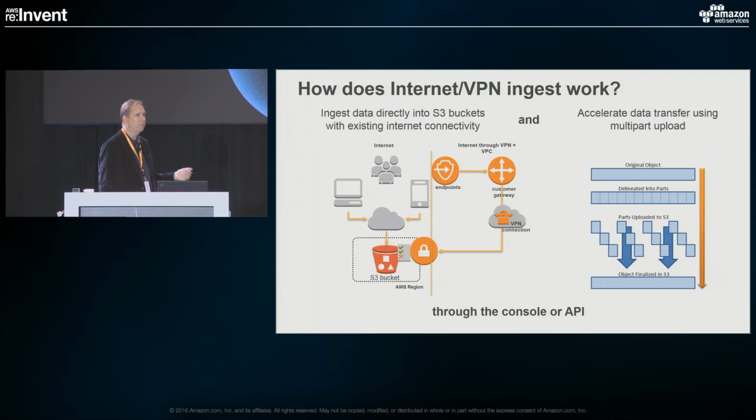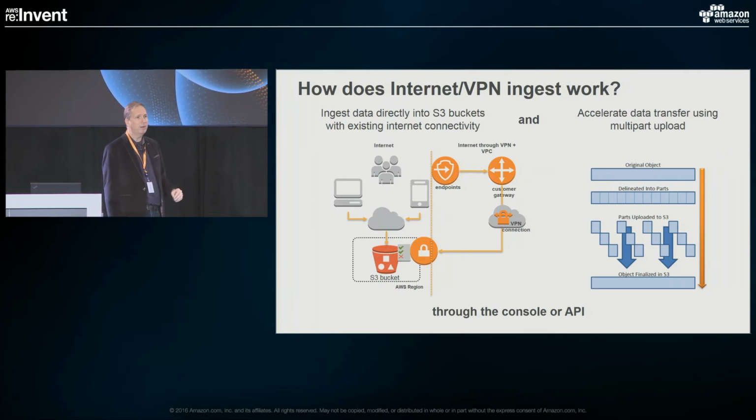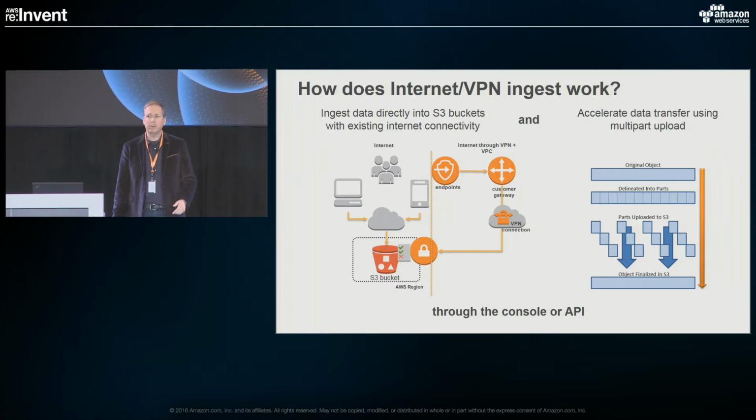We had a customer, they were uploading 20 petabytes of data. They did a large migration, and they used a combination of Snowballs, but then the rest of the data was actually uploaded over the internet using multi-part upload.